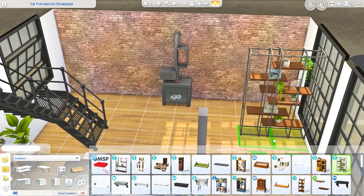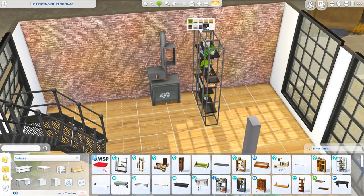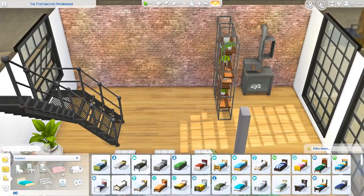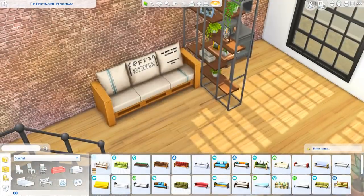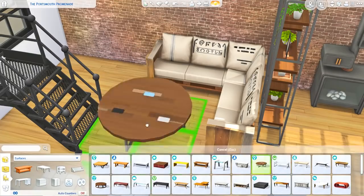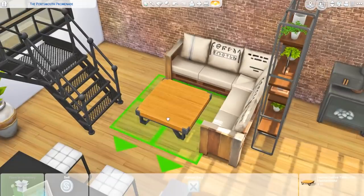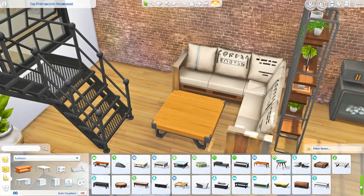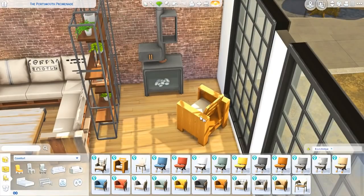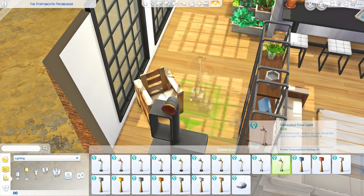For the kitchen, once again, I just kept it really simple. There isn't an actual dining room in this house. It's more of a dining bar space, which is directly connected to the kitchen. But once again, I just stuck to mostly whites and blacks. For this living room, I used this beautiful new sofa that came with Eco Lifestyle, and I made it into an L-shaped sofa, by the way.